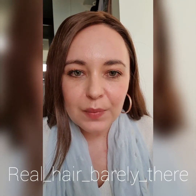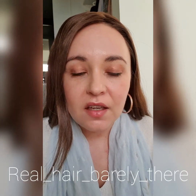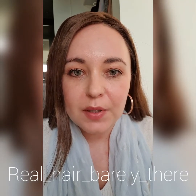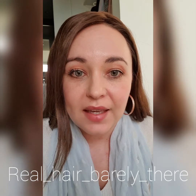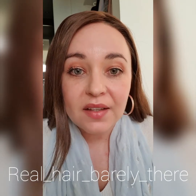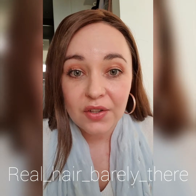I have been wearing alternate hair for a year now. So I thought for all of you people who are starting to wear hair, I would go through the A to Z of hair loss and let you know what I've learnt along the way.